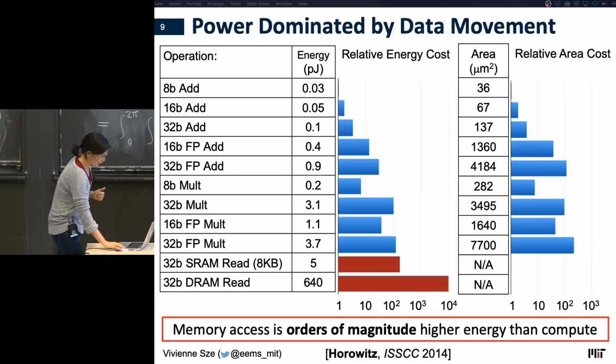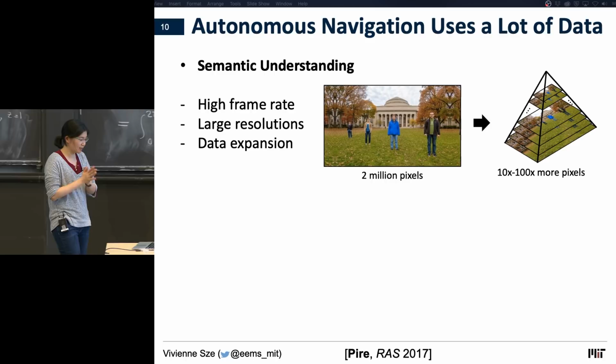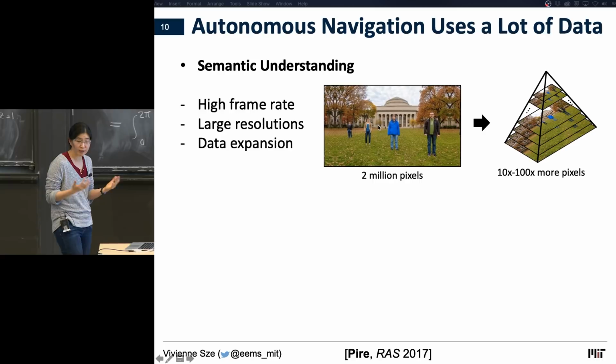So if we take a look at a popular AI robotics type of application like autonomous navigation, the real challenge here, though, is that these applications use a lot of data. Right? So for example, one of the things you need to do in autonomous navigation is what we call semantic understanding. So you need to be able to identify which pixel belongs to what. So for example, in this scene, you need to know that this pixel represents the ground, this pixel represents the sky, this pixel represents a person itself. Okay, so this is an important type of processing.